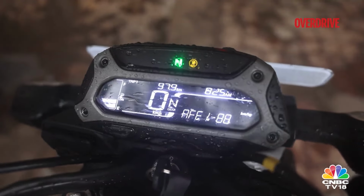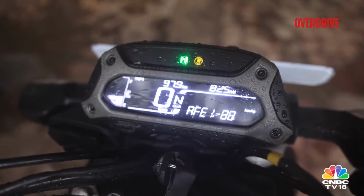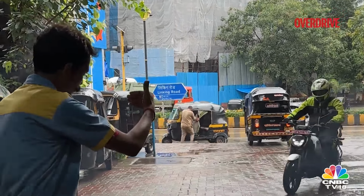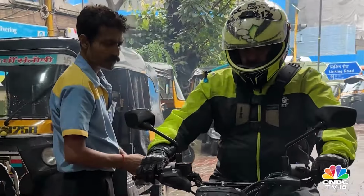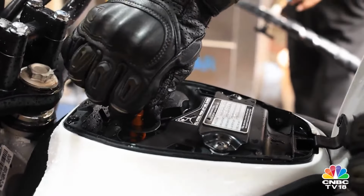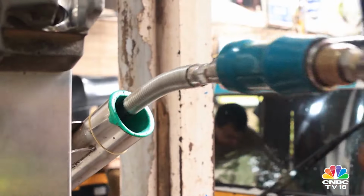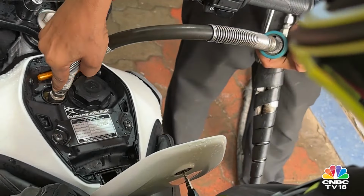Now, considering speedo and trip error, we estimate the mileage to be around 75 to 80 kilometers per kg of compressed natural gas, and we estimate that number to rise while riding efficiently out on the highway. Thankfully, everyone was so fascinated and curious seeing the new CNG Bajaj bike that they all let me skip the line and tank up right away.